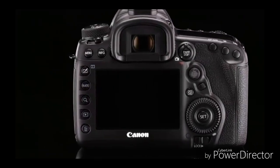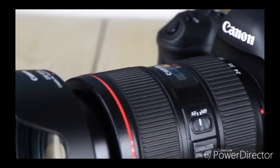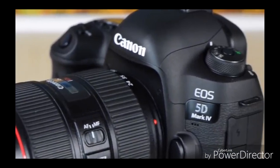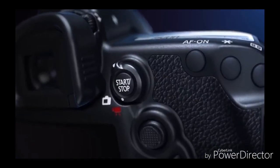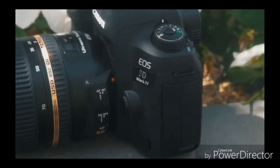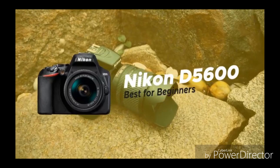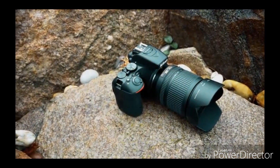Still, when we put things into proper perspective, EOS 5D Mark IV is easily Canon's best camera so far, and you should absolutely give it a try. With a price of $3,099, it's definitely not a cheap option, but if you have the money, you should absolutely go for it. Second on our list is Nikon D5600, our choice for a great DSLR camera for beginners.